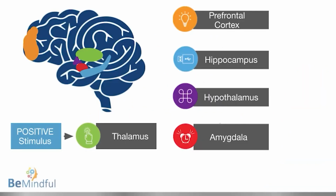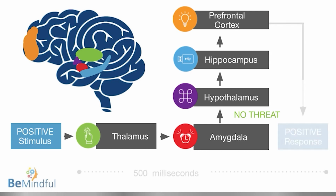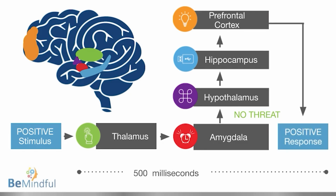First, the thalamus will recognize this sight, sound, or touch. It will then move this information to our amygdala. The amygdala determines that this is not a threat and lets the hypothalamus know that we can activate our parasympathetic nervous system and open up pathways to our hippocampus and prefrontal cortex. From the time we encounter this positive stimulus to our response is approximately 500 milliseconds, or half a second.